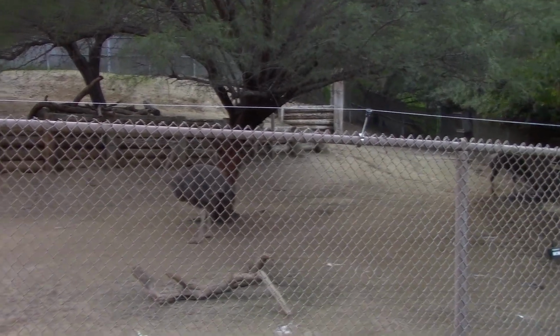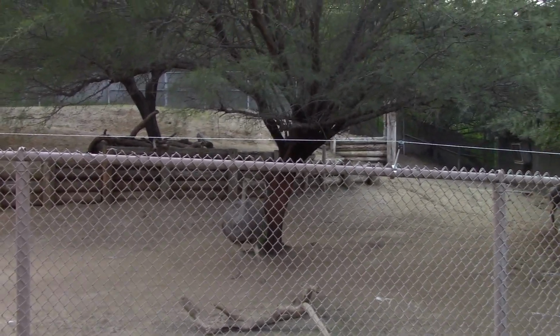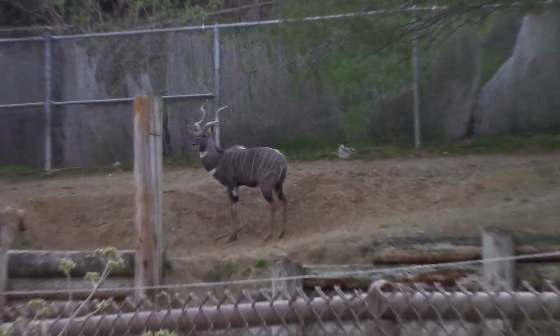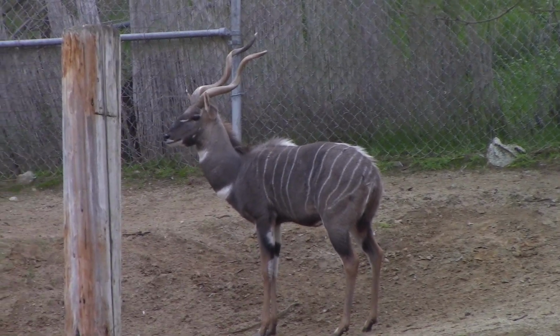All right, so I see the kudu to my right. Over here, there's another one over there. Those antlers, wow.